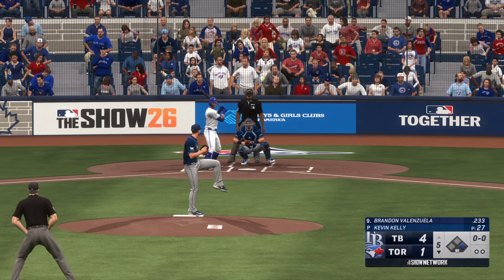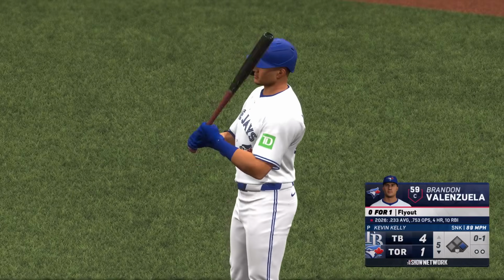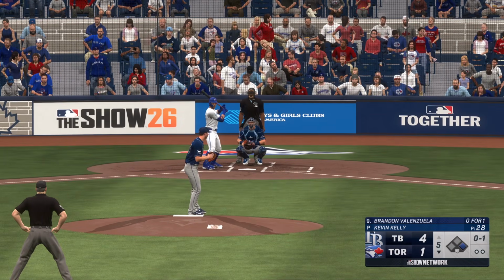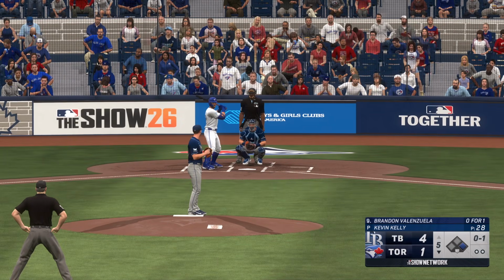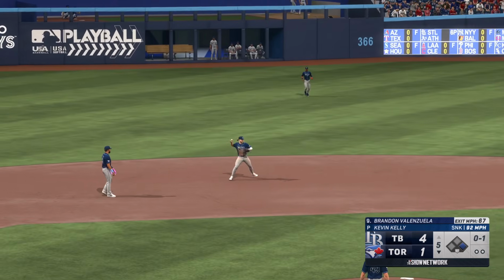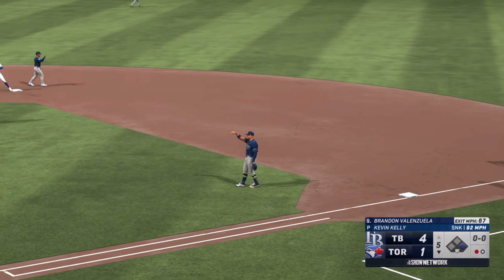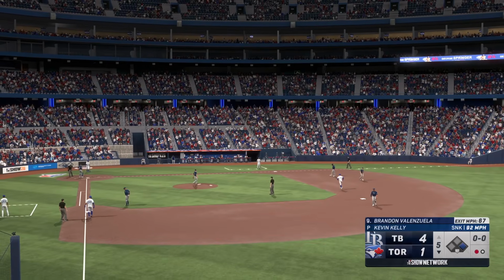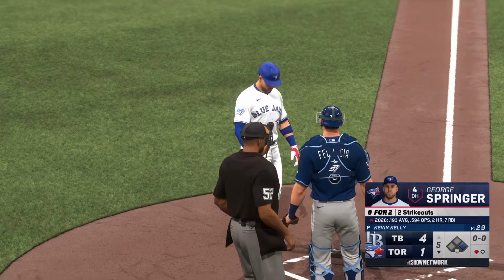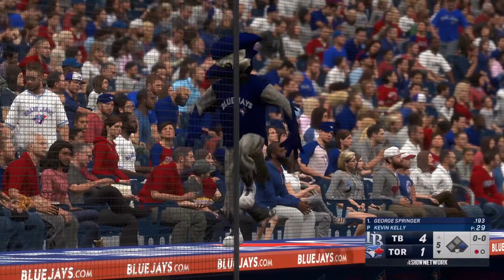The switch hitting catcher will come up to hit. Brandon Valenzuela. Check swing, went around. Walks over to second. Not in time at first. It's a fielder's choice. Up next for the Blue Jays, designated hitter, George Springer. Back to the leadoff spot in the Blue Jays lineup. George Springer now at the plate, who's 0 for 2 with a pair of strikeouts.